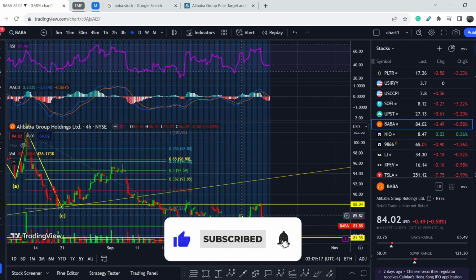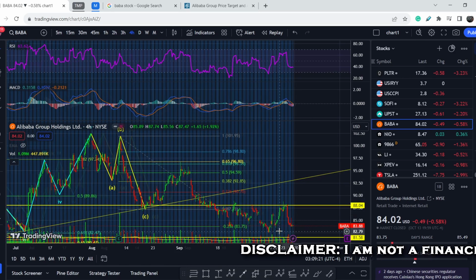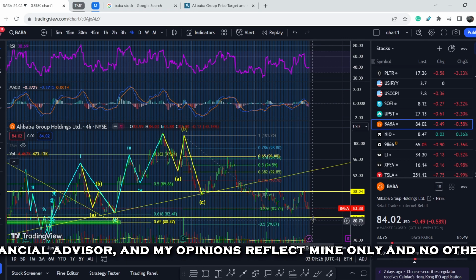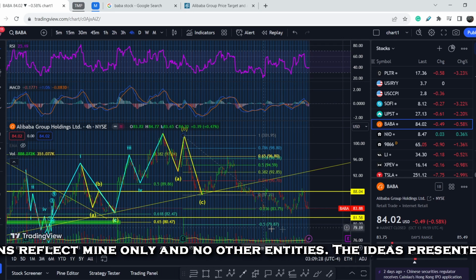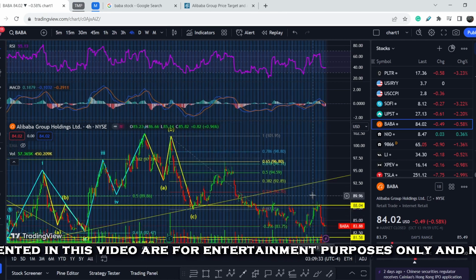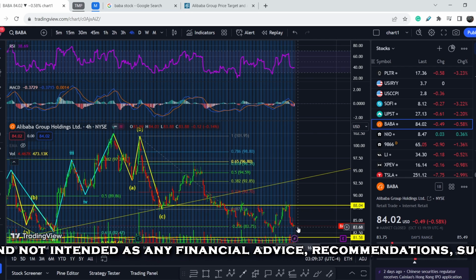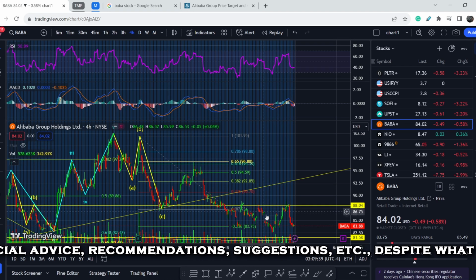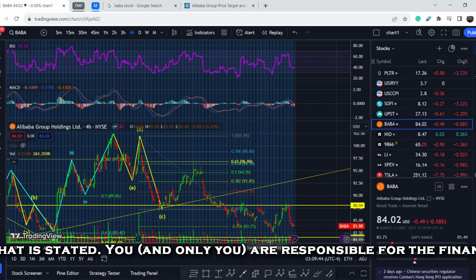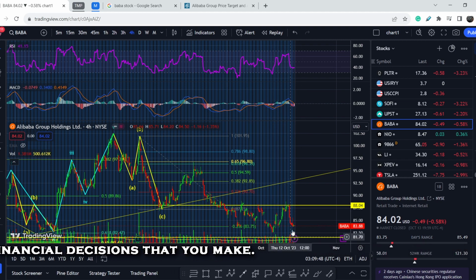I made my previous video right here at this point, and I told you that because of its previous price action, most likely we should retest the lower border, the lower support of this price action, and potentially we might hit about the $80 mark. But at the same time, I told you not to enter any position right here, because we were in some kind of indecisive phase, and we couldn't confirm any of its price action based on the volume, and the volume is still quite unpredictable.